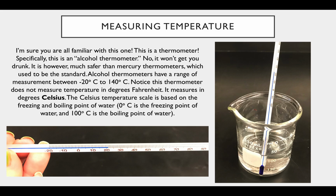Okay, measuring temperature. When we're in the lab, we're always using thermometers to check temperature. You guys are probably familiar with a thermometer. This particular one is an alcohol thermometer. And this is much, much safer than what used to be used, which is a mercury thermometer. I'm guessing most of you have never encountered a mercury thermometer in your life because they've all but gone away because they're so toxic and hazardous to work with if they break.